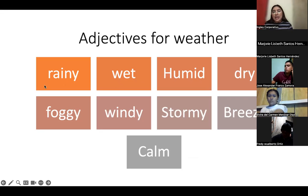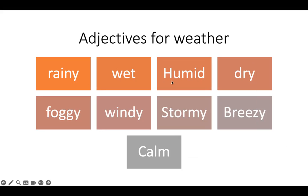Entonces, we can say, the day has been rainy. My coat is wet. Mi abrigo está mojado. My room feels humid. Mi cuarto se siente húmedo. I need to dry my coat. Necesito secar mi abrigo. Dry. Dry es seco. Seco. Pero también es un verbo que es secar, ¿verdad?